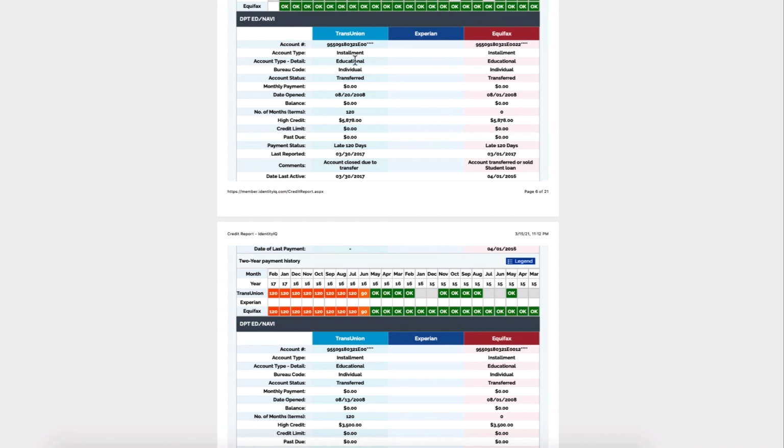Now, let's go down this list. Okay, educational, transfer, okay. Date open. See? Boom, another one. Date open. How could you open an account on the 1st and then open an account on the 20th? It makes no sense. You can't do that. There's only one day the account was open. Which one is it? So again, you pin them against each other and you start questioning this. Balance, number of terms. Okay, perfect. This one seems okay, 120, and this one's 0. Okay, that's inaccurate information, so we ding them on this.